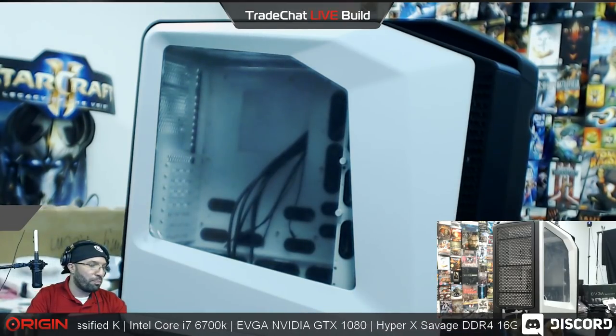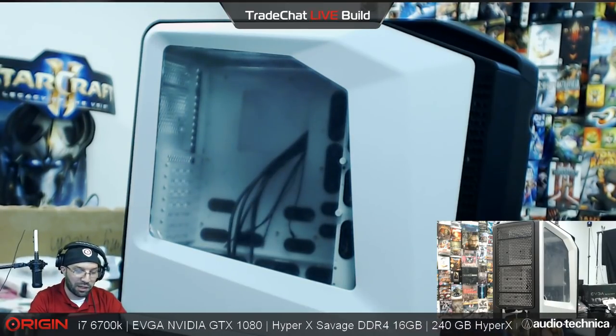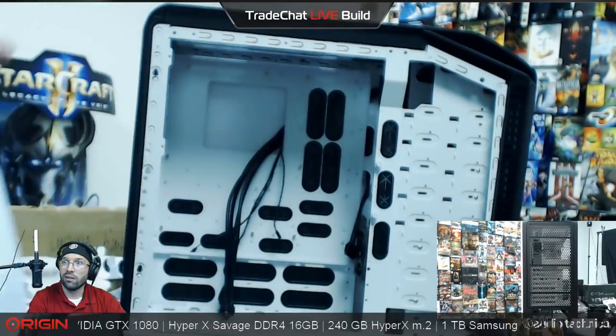Alright, so let's read out the specs. We're going to be building today an Origin PC Millennium. White internals, white panels. Show it off, Johnny boy.